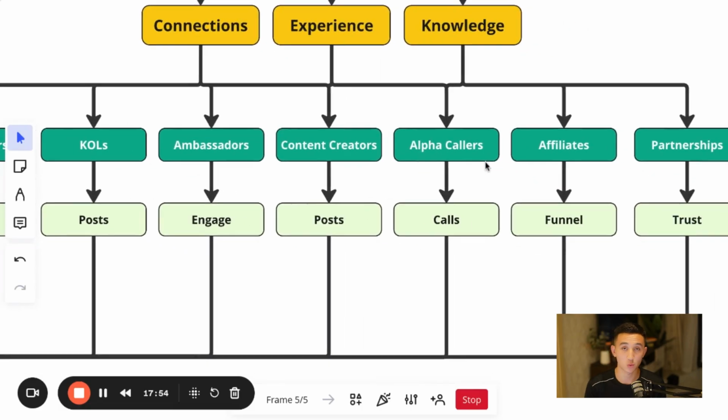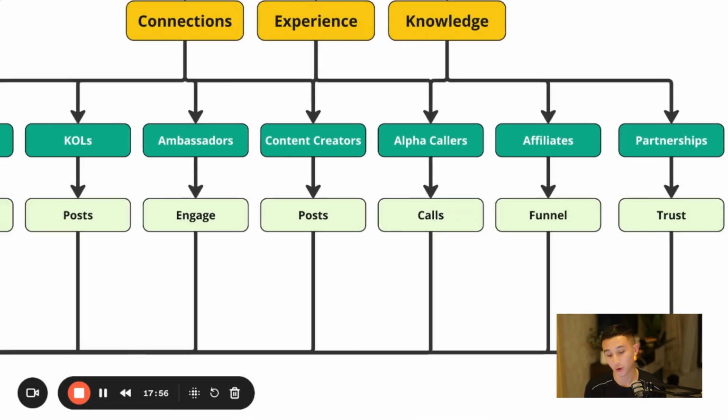So this is one of our biggest value propositions in terms of having the right connections to the right guys. So an alpha caller is basically someone who has been selected to represent a certain trading group or a certain trading community, giving them signals, i.e.